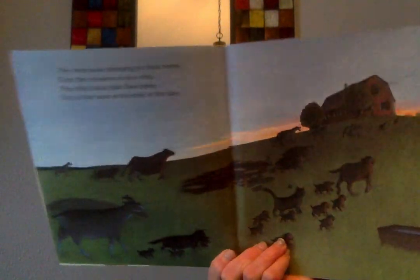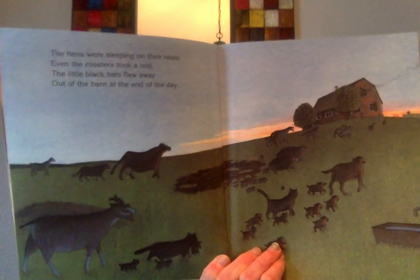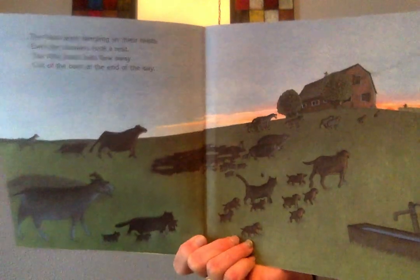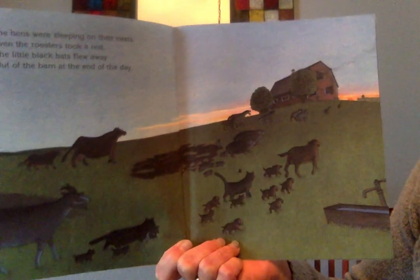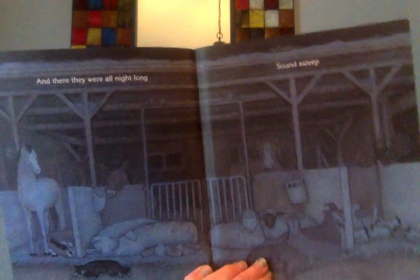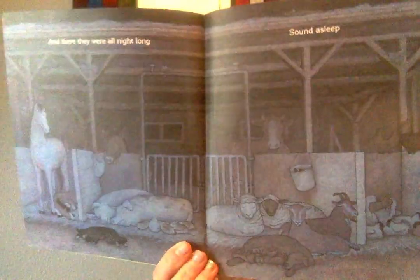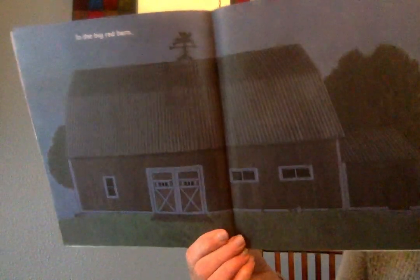The hens were sleeping on their nests. Even the roosters took a rest. The little black bats flew away out of the barn at the end of the day. You can see how the page is getting a little bit darker, and they look like they are all headed up to bed in the barn. And there they were all night long, sound asleep. In the big red barn.